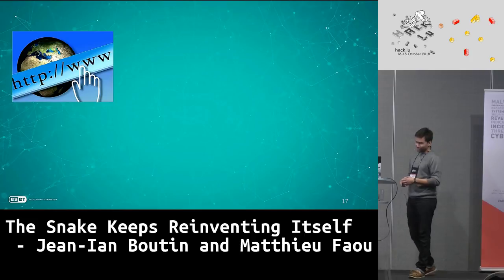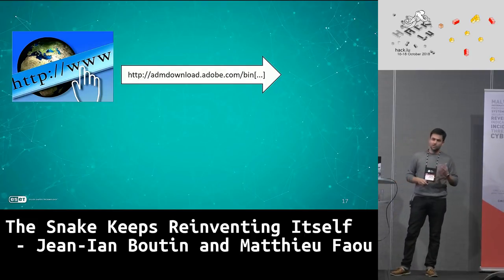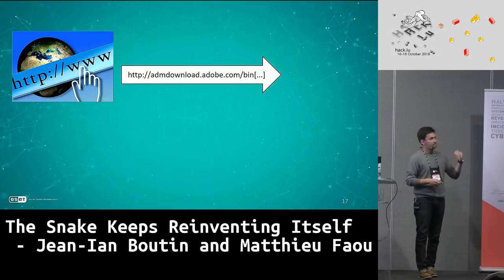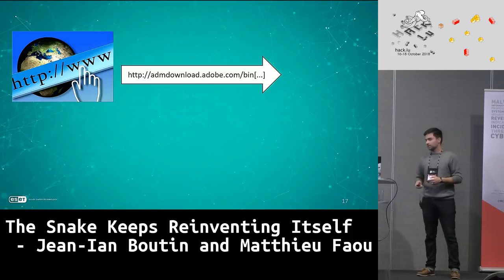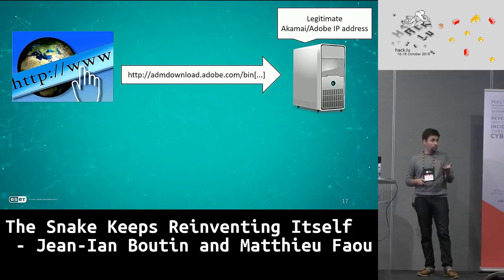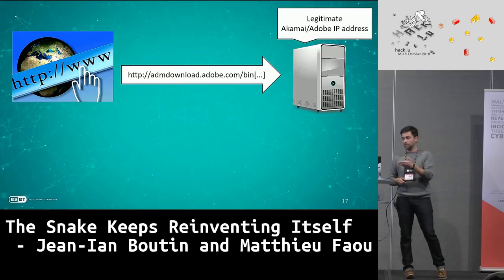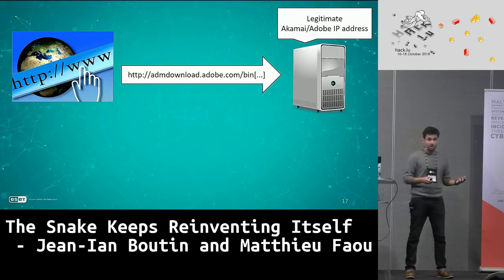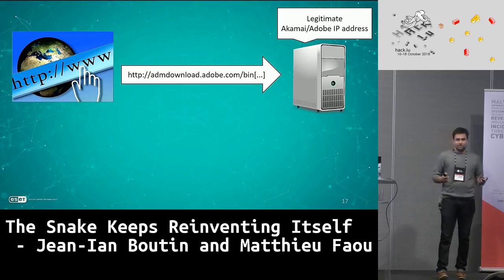We had a couple of cases where we were able to trace down the full infection cycle. A system was requesting this Adobe Flash installer using the URL that should reach the Adobe server, right? And what was interesting is that we were able to get the DNS requests that were issued by this system, and it was pointing to a valid IP address from Akamai. Akamai is the CDN of Adobe, right? So this looks very bad, right?